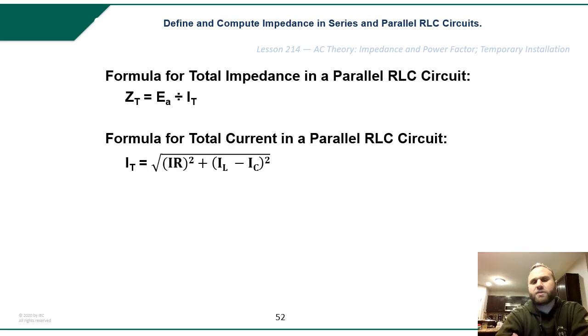And then your formula for total impedance in a parallel circuit, Z total, equals E applied divided by I total. Now, in order to figure out your I total, you have to use that Pythagorean theorem formula again. I total equals the square root of I R squared, that would be the amperage of your resistor squared, plus I of L minus I of C squared, in order to figure out your I total for an RLC circuit.